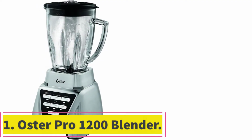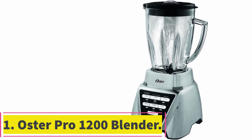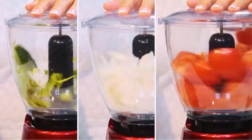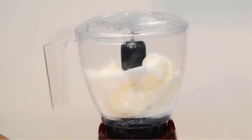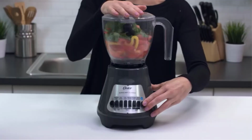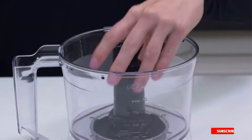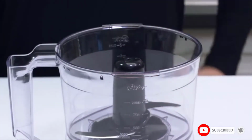Starting at number 1. Oster Pro 1200 Blender, Editor's Choice. Serious blender users appreciate having all the bells and whistles at an affordable cost, which describes the Oster Pro 1200 blender. Precision and control are remarkable with multiple speeds and several pre-programmed speed settings that permit time-saving operations like one-touch salsa blending. This elite food processor blender with a glass jar is all about making things easy for you.